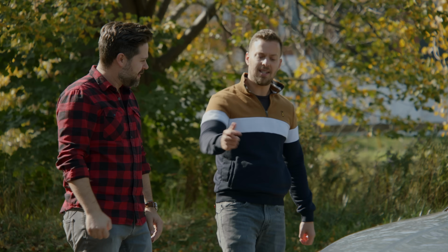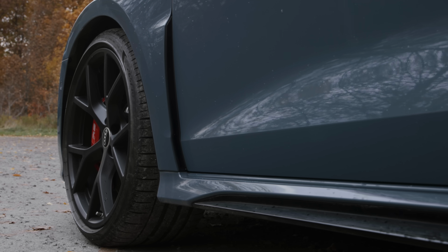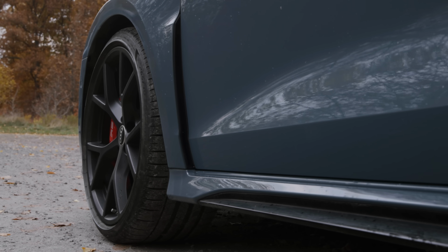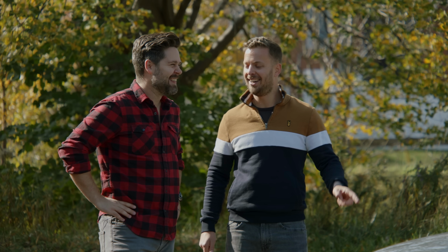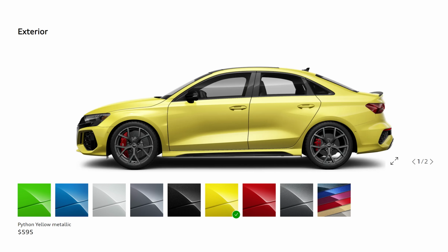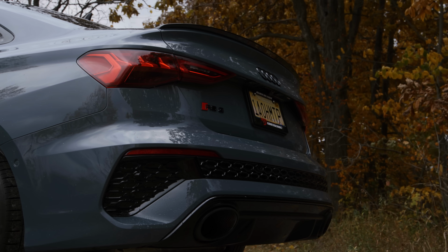Yeah, for sure. But this is spec'd in Kyalami Grey. The way I remember it is it's the Marvel Gamora, but it's Kyalami. But that would be green. No, that's Kyalami Green, which they have for this car. It's just the characters to me now. Right, yeah. But you can also get it in Python Yellow, Tango Red. This is almost a subdued colour for this car, but I think it works very well. Yeah, you can get this in bright colours.